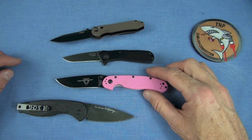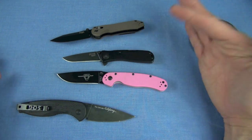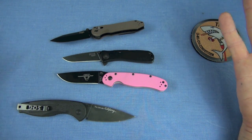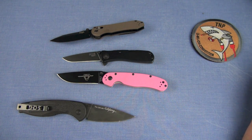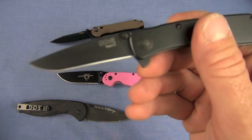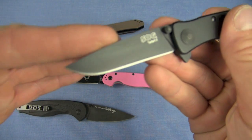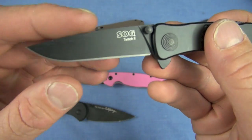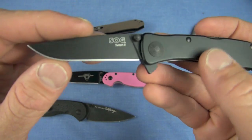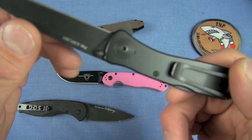Remember I said a lot of designers use it. Here we see it in the Sog. That's because it just works. The first knife review I ever did was a Sog Flash 2, right? And I raved then in 2008 about the beauty and functionality of the blade. Flat ground. This is the factory edge on this Twitch 2. It hasn't been used. I really love the black titanium nitride on it.